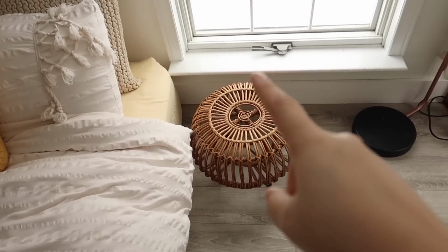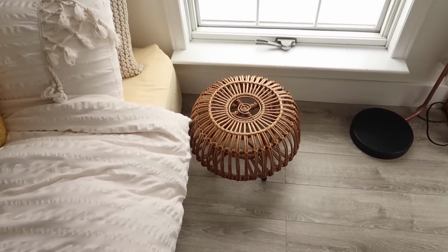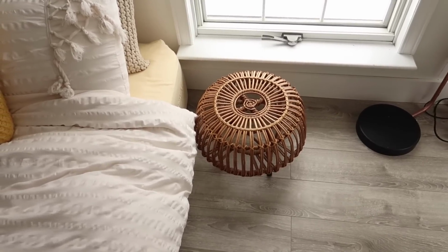Moving on, I have this kind of footstool. This is from an antique shop just in the city. So that's what's so hard about my room tour.